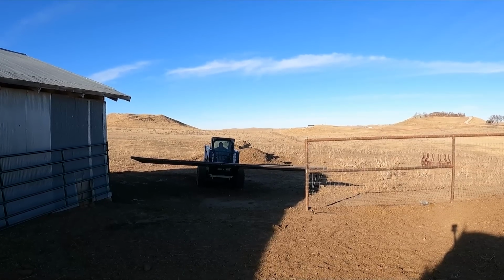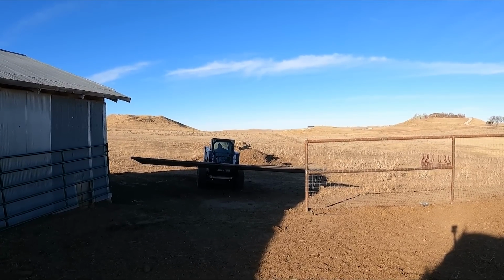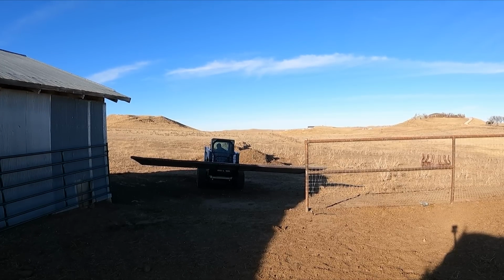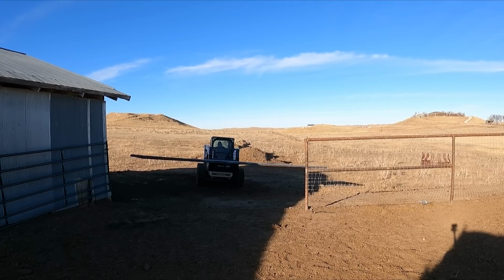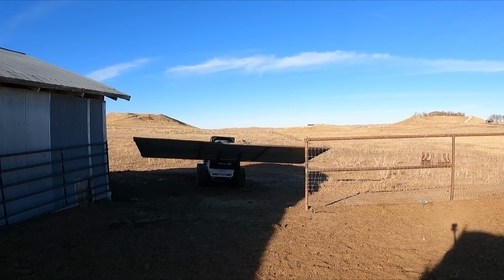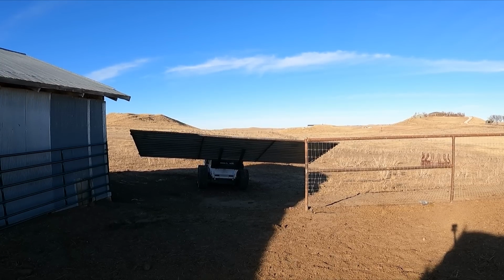As you watch me do this, I hope that I have the clearance with the skid steer to be able to get up and over the fence. I'm really going to be watching this right side over here by the shed to make sure I don't run it into the shed, but like I said, it's really tippy, so we're gonna see if we can get this done without breaking anything.